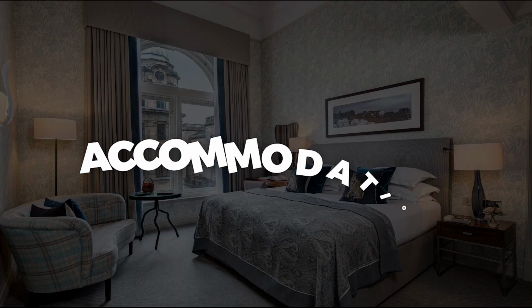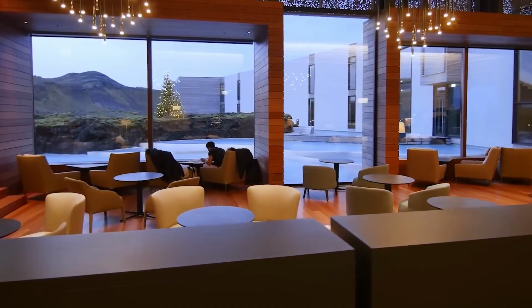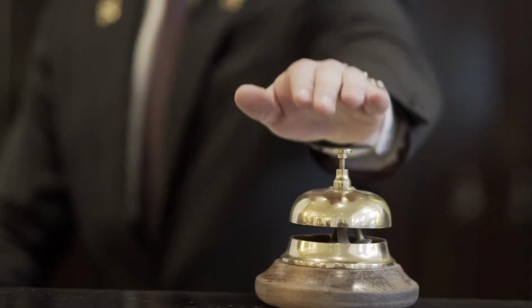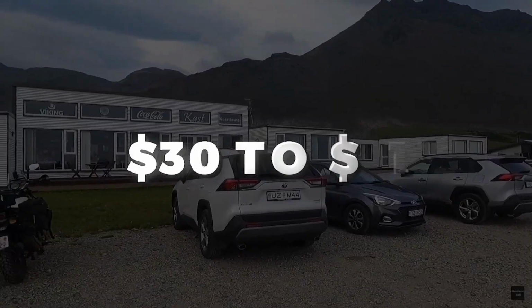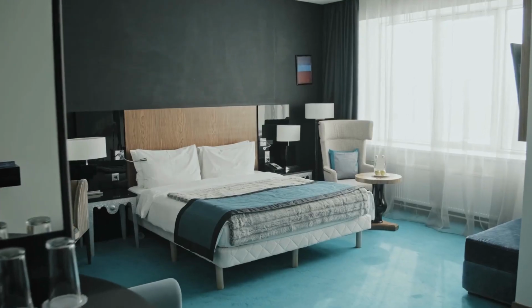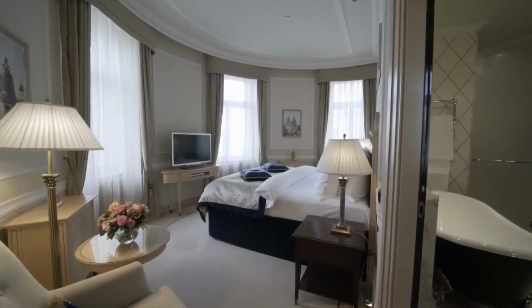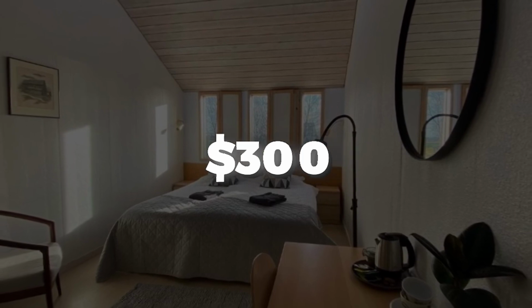Next up is accommodations. Iceland offers a range of lodging options, from budget hostels to luxury hotels and cozy cabins. Hostels and guest houses can cost between $30 to $100 per night, while mid-range hotels may range from $100 to $250 or more. Luxury accommodations can exceed $300 or more per night.